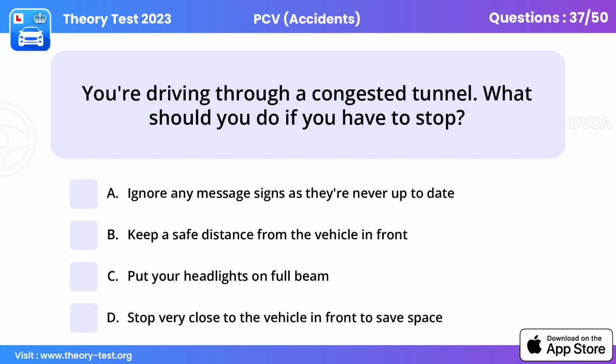Question 37. You're driving through a congested tunnel. What should you do if you have to stop? Keep a safe distance from the vehicle in front.